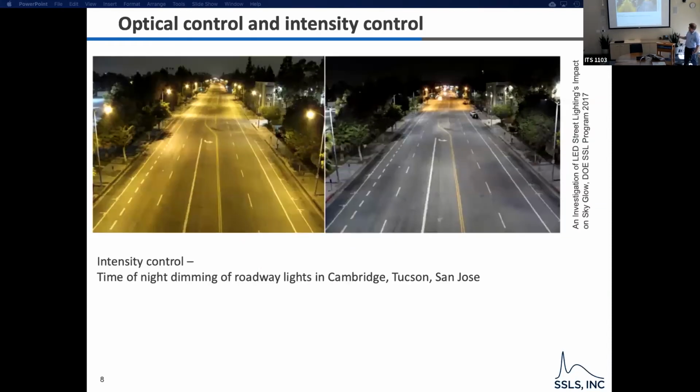So, part of the technical change or capabilities of the LEDs is that we do have better optical control, and they're all inherently dimmable. Not every LED lighting product can be dimmed, but the LEDs are inherently dimmable, and products should always be selected to be dimmable.